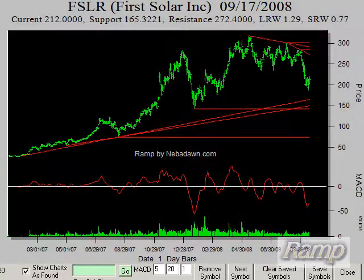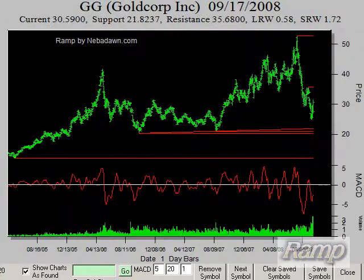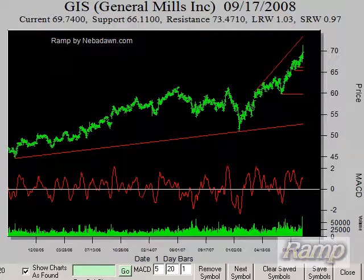And FSLR, which is First Solar, this is one of Jim's favorite picks. You can watch this thing and it'll come down and test that support level. Excellent place to take a position. GG is Goldcorp Inc. Jim mentioned this today. You can see a very well defined support level around $20. Great opportunity there. No reason to think it won't touch that within the next week or so.